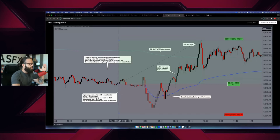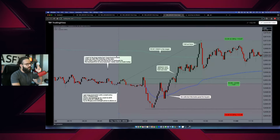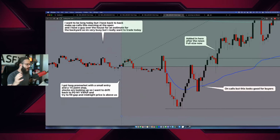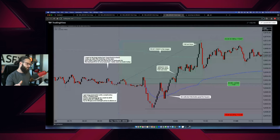So this was the trade this morning. I put a long position on at 904 pre-market, which is a little bit different for me. 2 reasons for that, and you can read it in my notes here. One was that I was busy this morning. I had back-to-back coaching calls from yesterday to catch up because I was busy yesterday with off-the-desk stuff. So I had to catch up on those calls, and I did it at market open today. Tuesday, Evan runs the stream on ASFX TV, so I'm able to catch up on coaching calls.